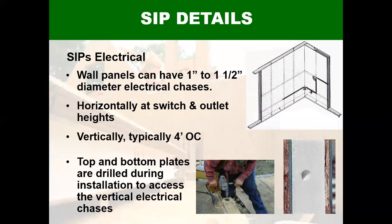Is the chase just a cavity in the foam? Yeah, I would say a tunnel. When the guys do it, that's when it's made. That's basically what they do.